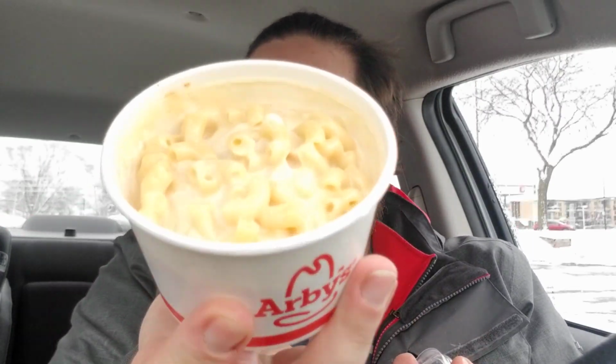You can get this in a combo to replace the curly fries if you want, but it's a thing that both KFC and Chick-fil-A have done, macaroni and cheese, and now Arby's has macaroni and cheese, and they're saying there's a white cheddar mac and cheese. If you look at that, if I tip it, is it going to fall? No, it's stuck in there. Let's see how it is.